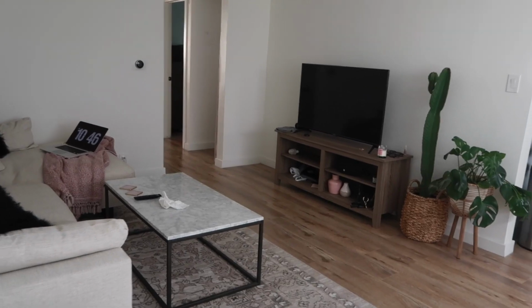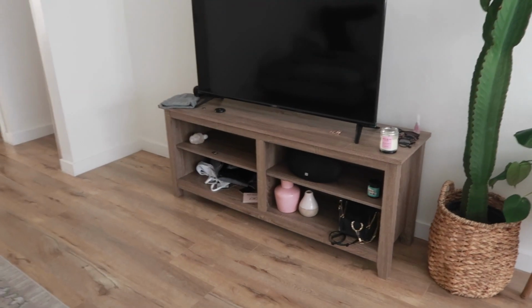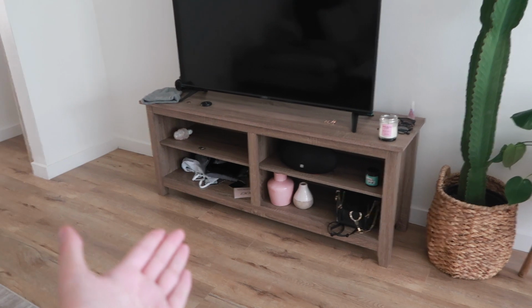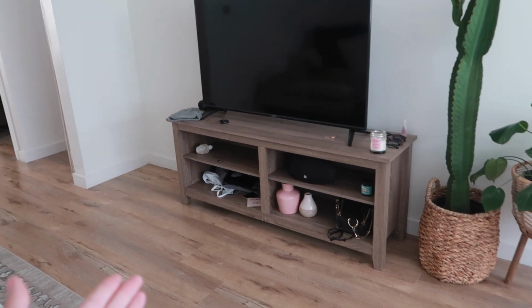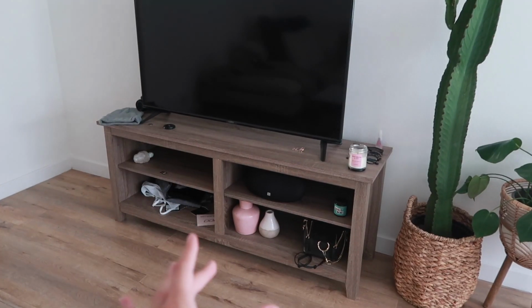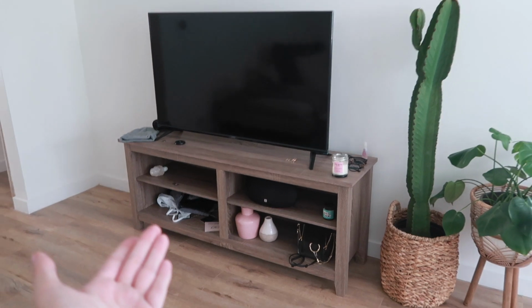In case you guys need a refresher, this is the TV stand that I have been using. There's nothing wrong with it. It's quite nice. I just don't really love it for this space, and I'm also excited because the one that I have has doors, so if I do put stuff in it, it won't look cluttered like this.